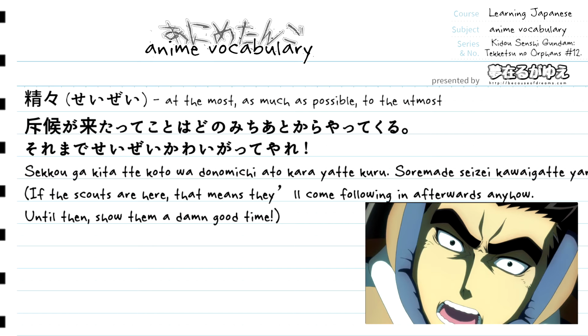Now we're going to follow that with the particle wa to mark that whole thing right there as the topic of the sentence. So in regard to the fact that the scouts are here, donomichi ato kara yatte kuru.